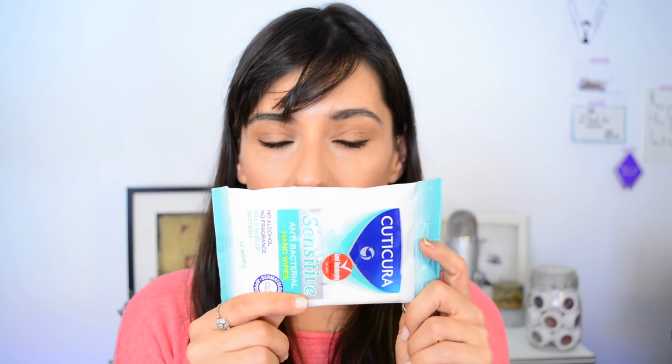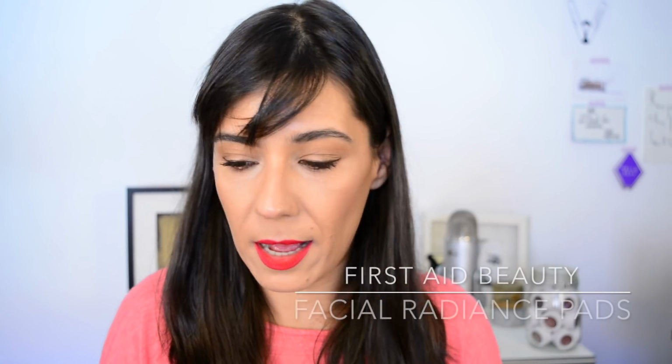Other thing that you can do is bring pre-soaked items. So antibacterial wipes instead of the little bottle with the liquid, or your acids pre-soaked in little cotton rounds. I found these at Kiko. These are nail polish remover travel wipes.